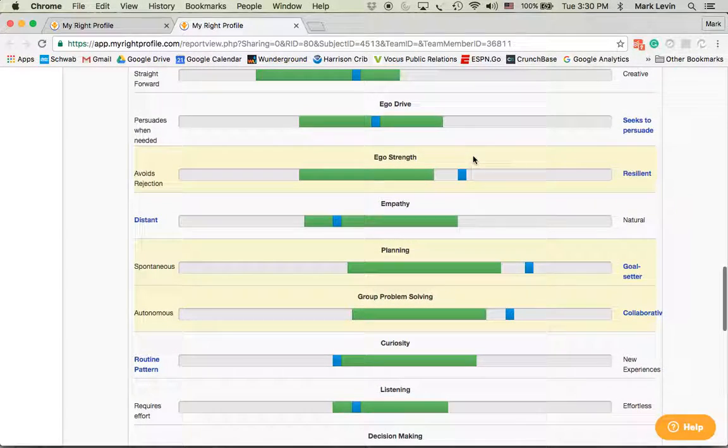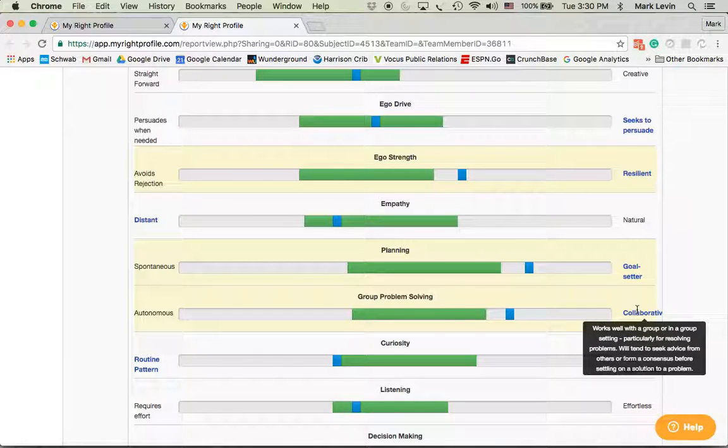As we go down, we can see sections where they are shown in yellow, and that shows more than one standard deviation on either side of that range. So James Barrister here is more resilient, as we showed above in distinctive traits, is more of a goal setter, and is more collaborative. If you're wondering what either pole means, just hover over it and you'll get help.